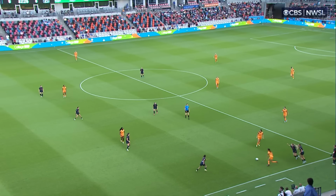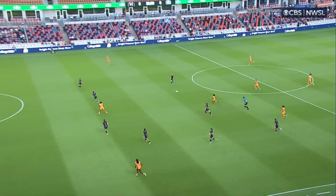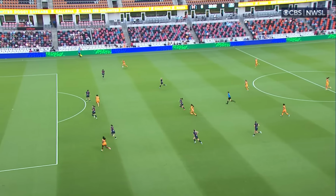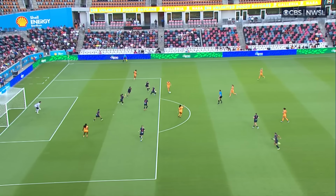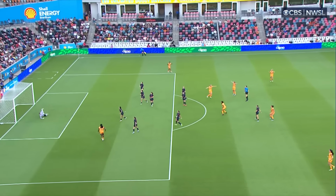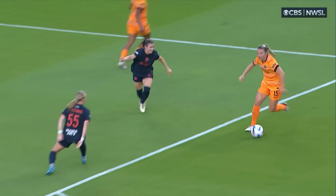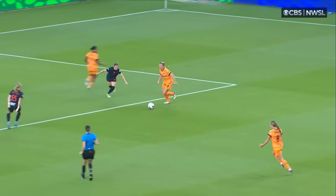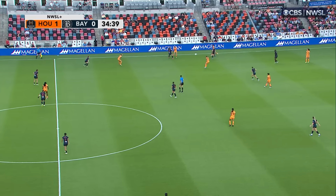Avery Patterson, and this is just excellent play, opening up the spaces to give your players opportunities. That's what we were talking about earlier. Houston spreading Bay. Patterson just tucks inside and laces on the ball. With that many players, five players for Bay around the ball, nobody puts pressure on Patterson close enough to stop this shot, and she makes Bay pay for it. And you mentioned all those players around the ball.